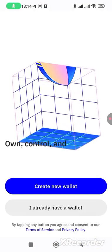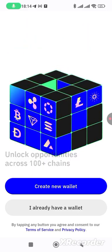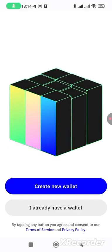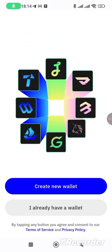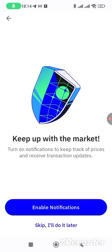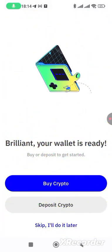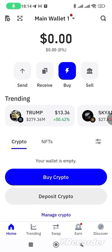Let's say you are new in this space and this is the first time you are downloading Trust Wallet. You will see this option, create new wallet. But if you already have a wallet before now, you click on I already have a wallet and import with your 12 seed phrase. But for the sake of the new people, let's click on create new wallet, and you create a passcode, just like your PIN code, anything you like. You can say skip and do this later. Now the wallet is here.